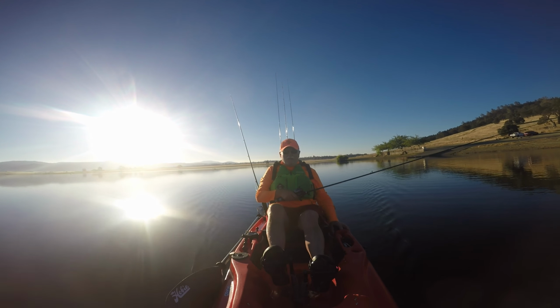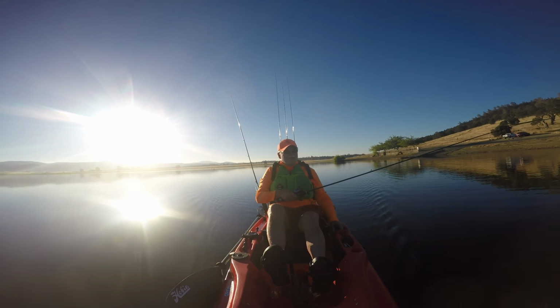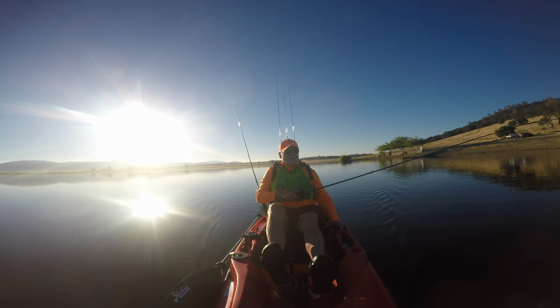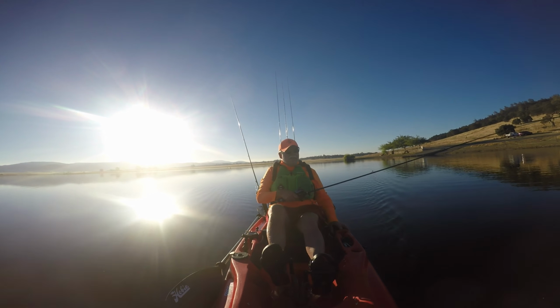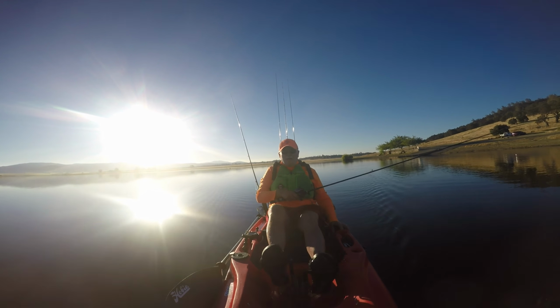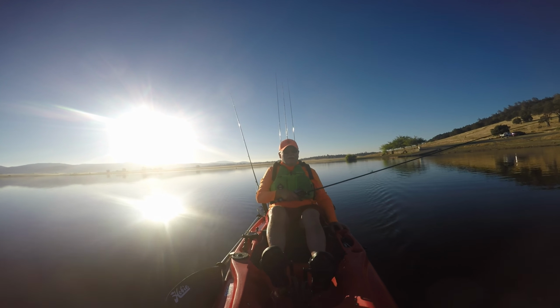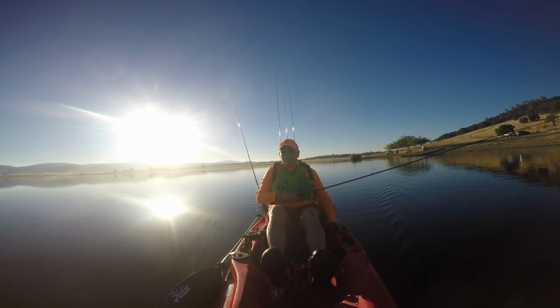Got a slightly new setup for my kayak, which I'm going to do another video on and kind of go over all the equipment, but I got a little micro trailer from Malone. It worked out pretty well. Carrying the kayak up here and launching it makes things a whole lot easier. Cuts down a lot of time.